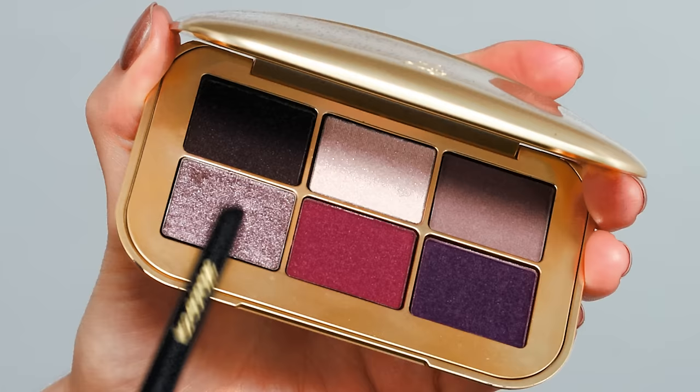Okay, I'm going to go with the deeper shade next. This is called Nocturama. It looks black in the palette, but it's actually just a really, really blackened violet. So it's very, very dark. And this is great if you want more of a smoky effect with this palette. So just introducing more of that sort of smokiness. And they're just so easy to blend. They really are. And you can probably see that nothing's dropping down either.